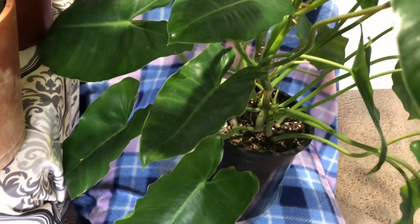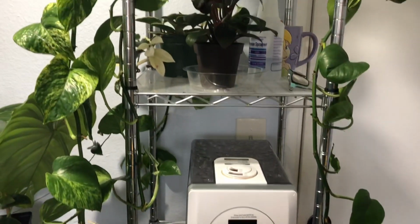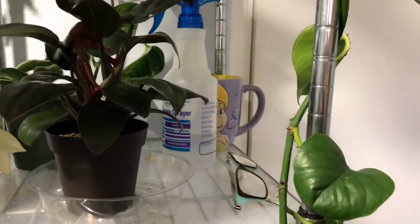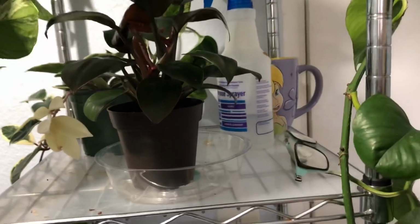Looking lovely right there. And right above that is my Lavoite that I turned off for this video. It also needs to be refilled. Don't mind this messy shelf. I have my cup of tea in my Tinkerbell mug right there with my spray bottle and my glasses.